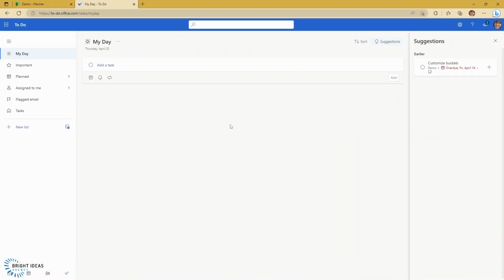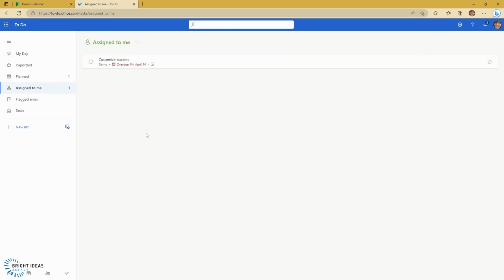Microsoft To Do, again, is included in your Microsoft 365 subscription, and it gives you a really easy to-do list functionality. You can create different lists of tasks that you have that you want to do or assign to you, and you can see that you have your assigned tasks from Planner here. So you can very easily keep on top of everything that you're being asked to do in one place.